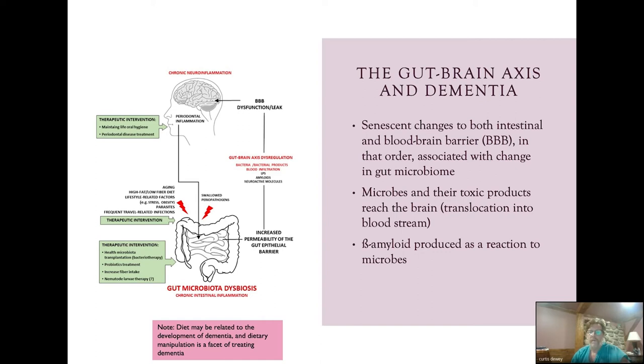There is overwhelming evidence that senescent changes to both the intestinal blood barrier and the blood-brain barrier, in that order, are associated with change in the gut microbiome. So as dogs and people get older, sometimes their gut microbiome switches from a fairly healthy population to one that maybe is not so healthy. And that damages the intestinal barrier to the bloodstream. Toxins from the so-called bad bacteria enter the bloodstream. They make it to the brain and damage the blood-brain barrier. And actually, some bacteria make it there too.